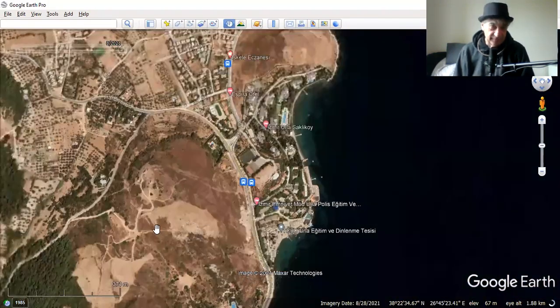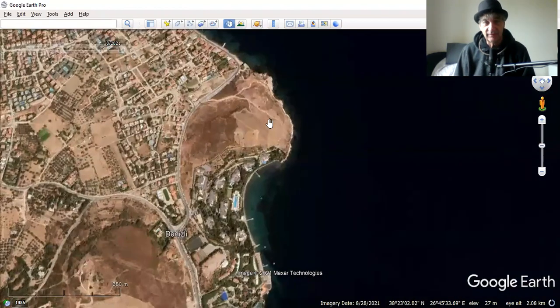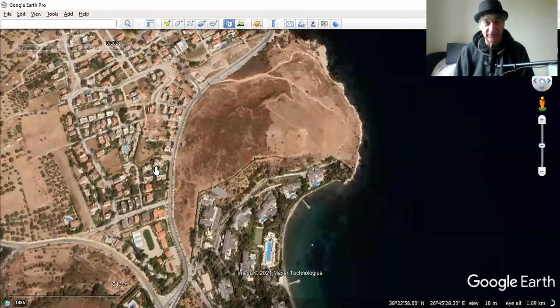What do we got here? Nothing super obvious, but that's super obviously a bird head here. People's houses get bird heads.